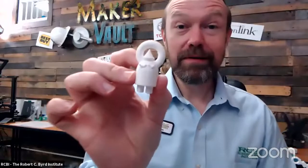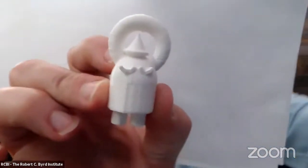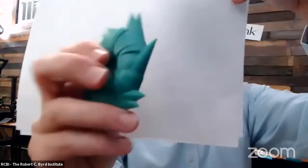You also showed your ability to manipulate shapes in 3D space by producing this cool Among Us figure. Isn't that incredible? I love it. And then tell us a little bit about this one. This is fantastic.